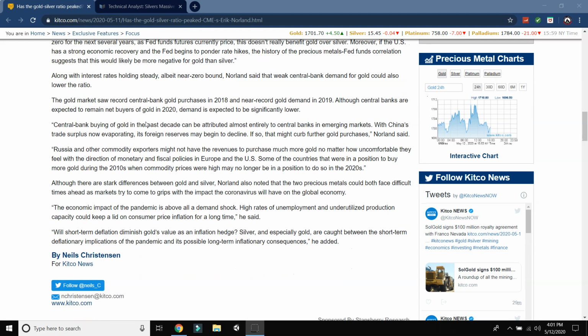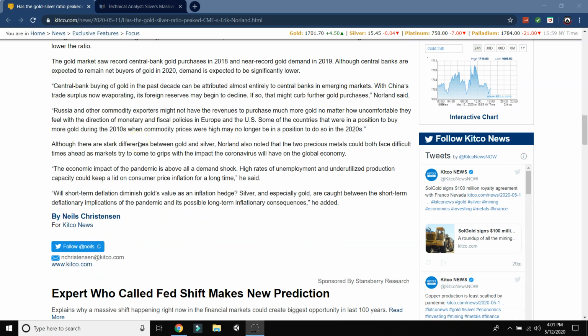Along with interest rates holding steady, albeit near zero bound, Norland said the weak central bank demand for gold could also lower the ratio. The gold market saw record central bank gold purchases in 2018 and near record gold demand in 2019. Although central banks are expected to remain net buyers of gold in 2020, demand is expected to be significantly lower. Central bank buying of gold in the past decade can be attributed almost entirely to central banks in emerging markets. With China's trade surplus now evaporating because of the virus, its foreign reserves may begin to decline. If so, that might curb further gold purchases, which is definitely true.